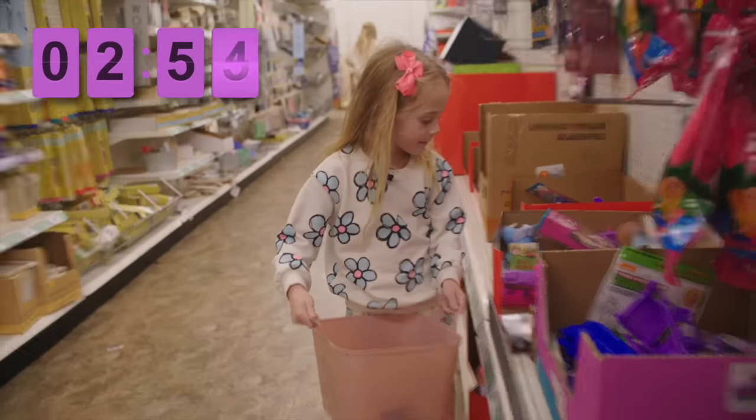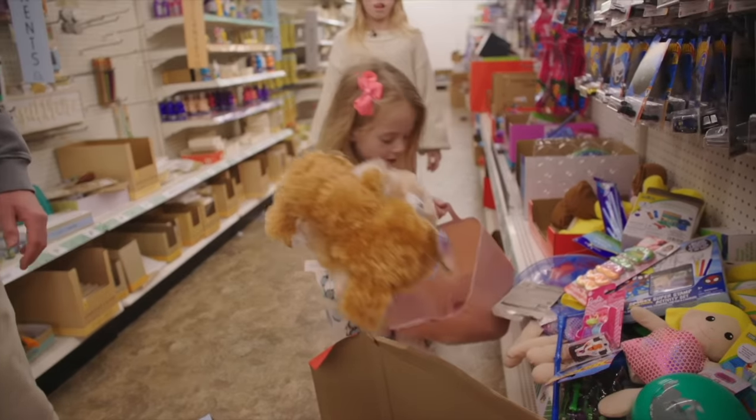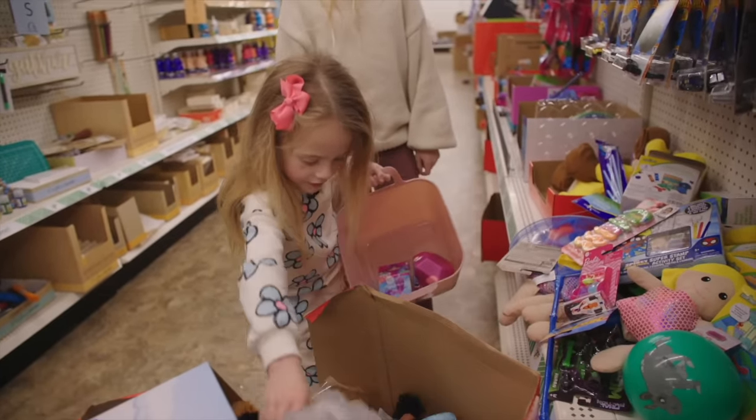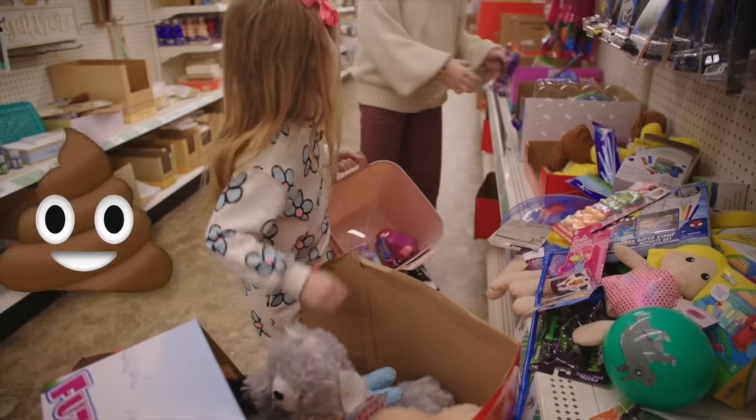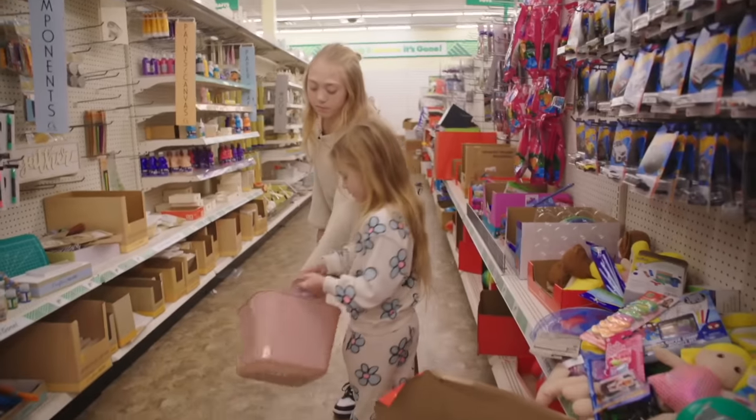Yeah, same thing. Posie, you only have 3 minutes left. Want me to just load it up like that? No, boom, boom, boom. I'm not getting one of these. I'm gonna get one of a different. You can get a squishy poop. Ooh, squishy poop. That's fine. Yes, definitely get squishy poop. Don't drop the basket.